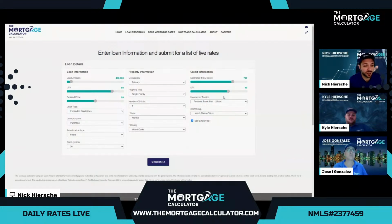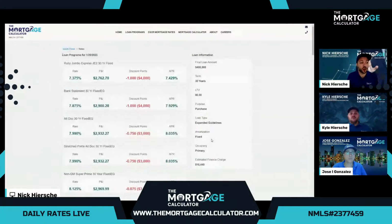So these are great options for our self-employed borrowers to either buy more home, qualify for more, or if they don't qualify at all, can now qualify. So let's check out the rates this morning. The rates are a little higher for non-QM always, but you can see they're pretty comparable, especially when you consider that someone who may not otherwise qualify is now able to get the home of their dreams.